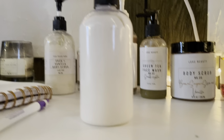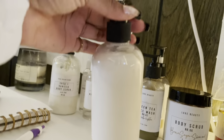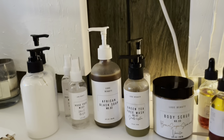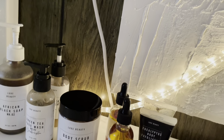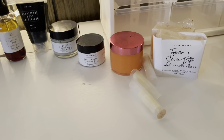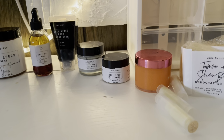I couldn't be more obsessed and intrigued by this lotion. Okay, you guys, so that is literally a review. That's crazy. That is like a mini review of most of my products on my skincare line. I can't believe I have this many products, but, you know, thought went into it.